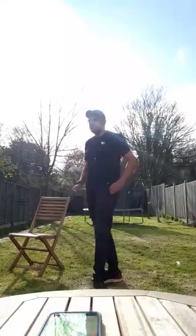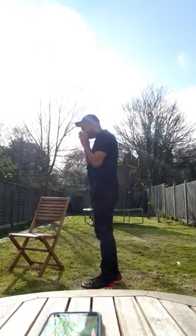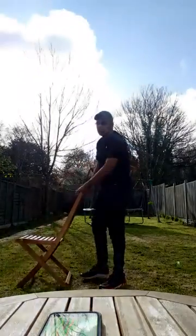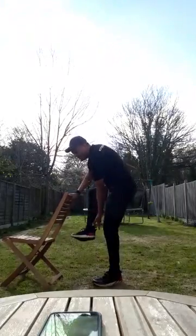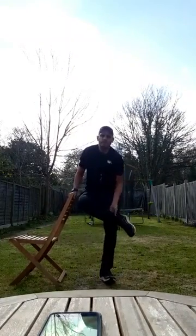Now we're going to do the glute muscle. So you can use a chair, you can go home, lie down on the carpet, do this at home. But I'm going to show you the version that I do outside. So I'm going to use a chair. I'm going to put my one leg over the knee. So from the front it looks like this. So, and I'm sitting down.